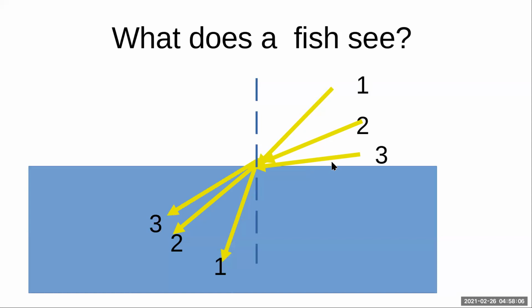And because of the law which we just stated, this distance is going to be shorter. So this angle is not very small, even though this angle is small. In fact, for light entering water, this angle is 48 degrees. Okay, so this is 42 degrees. So a fish looking up at an angle of 48 degrees to the vertical will actually see the entire sky. Okay.